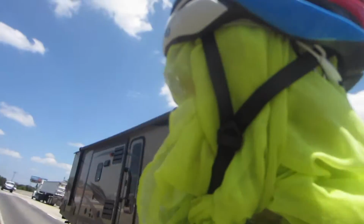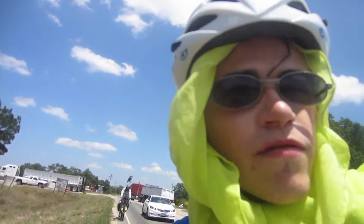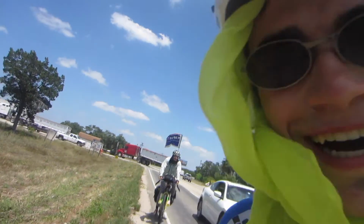Alright, so I'm not sure if you can hear me over the traffic and the wind, but if you can see behind me, this lady pulled over on the side of the road as we rode past, and because Eric has the Trump flag on the back, he stopped to support and everything. And she's blocking the cars. But here we go.